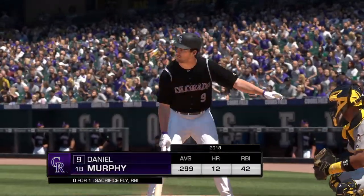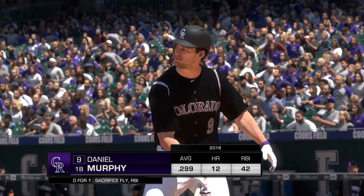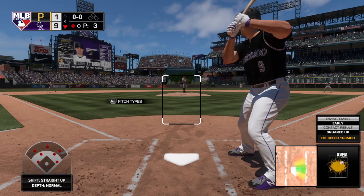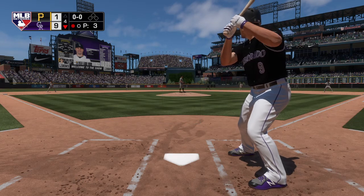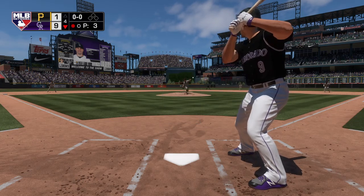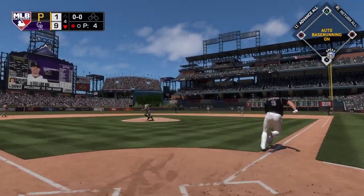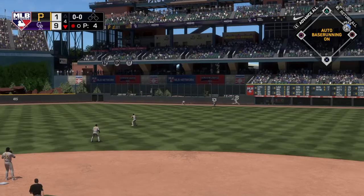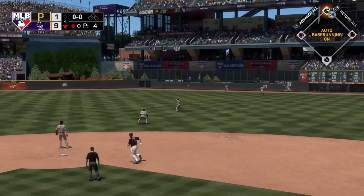Ready for another shot now. Daniel Murphy. 1 run in and 1 gone so far this inning. Here comes the first pitch. Toward the gap in right center. This is going to be a base hit, and he may take that big turn at first. And this will bang up against the wall.